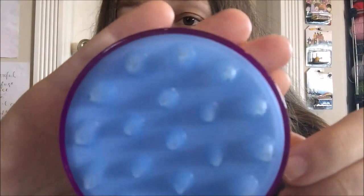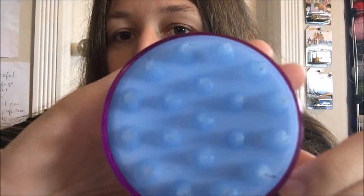Actually, I'll do it again to show you guys what I'm talking about. This is how this thing works. Find a good spot right here. Yeah, and you can see just from a few scrubs how much crap came off my shirt. Now imagine your scalp with all sorts of loose, dead skin. It is doing that exact same thing on your scalp.